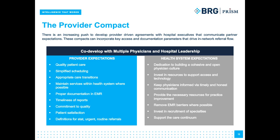And what we need from you is to make sure that we have simplified scheduling, that we have access to your schedules, that we maintain services within our health system where possible, strong documentation in the EMR, and that we're respecting the definitions of what is routine and stat and urgent so that we can get our patients in for the care that's needed at the right place at the right time. And really, part of it goes to the extent of, if you want our referrals, we expect you to see our patients timely, to open up access, and to close the loop, and make sure that you're sharing those summaries of care.